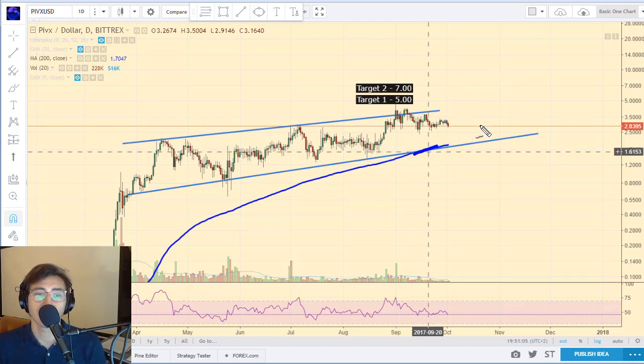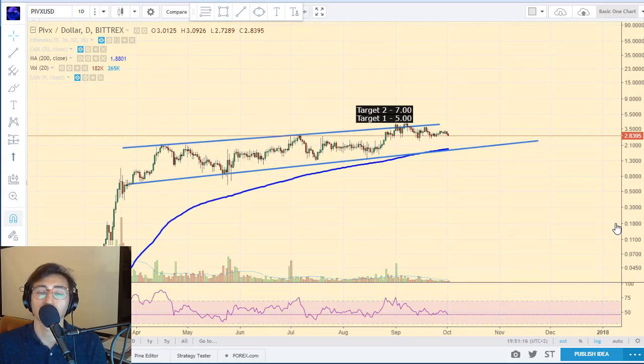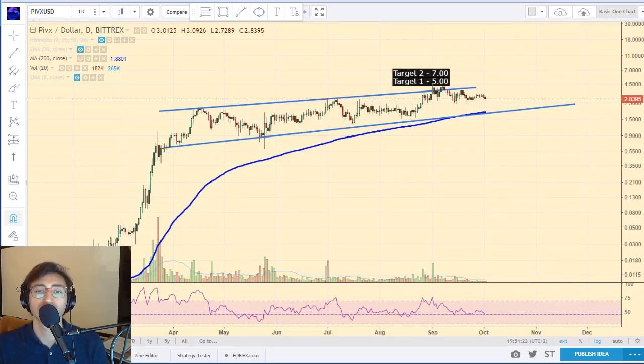If this 200-day is broken, and this trend line is also broken, then that would be my stop. That would look very unhealthy, and I think it wouldn't be worth it to wait and get a bounce, because that would certainly be a disastrous move for PivX. But I got some positions in there.